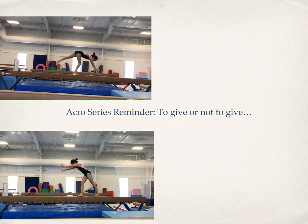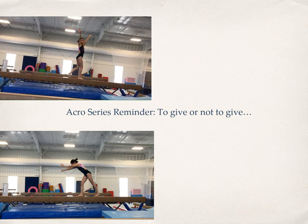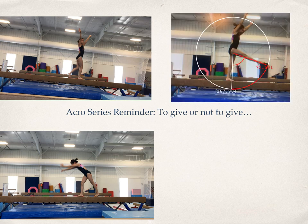Cartwheel, swing through to a handstand. Okay, so what did you think of that connection? Would you have given that or not?